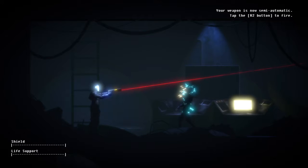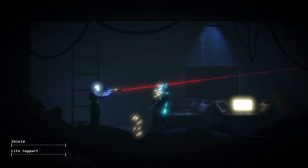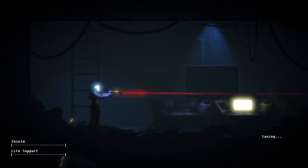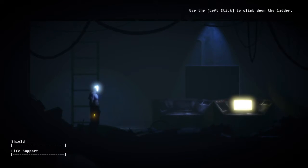Nice. Your weapon is now semi-automatic. Tap the R2 button to fire. There we go, nice. There we go, now I can shoot faster. Use the left stick to climb down the ladder.